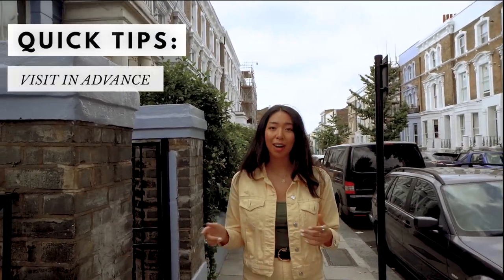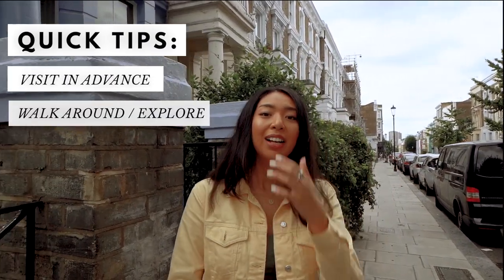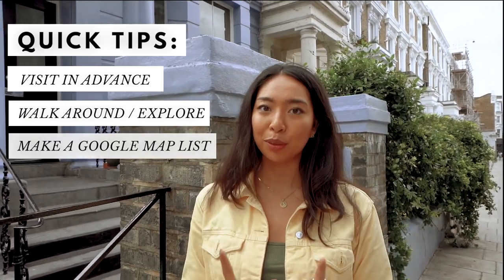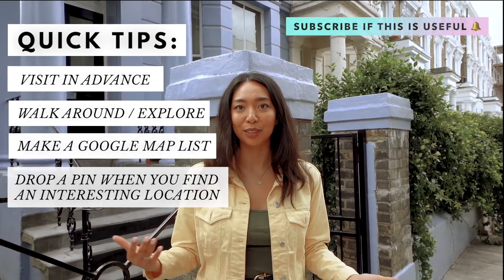I really recommend coming in advance, just walking around, because when you walk around and explore the area, that's when you get to find hidden gems. So what I like to do is make a private Google map and just drop my pin wherever I find something cool. I can just revisit it all over the pin.